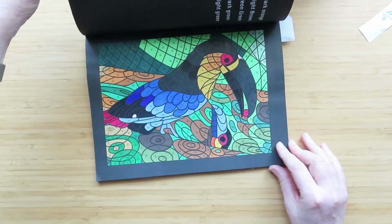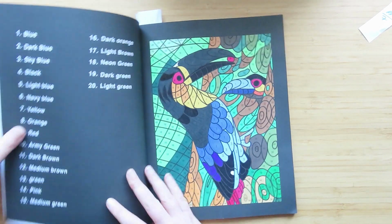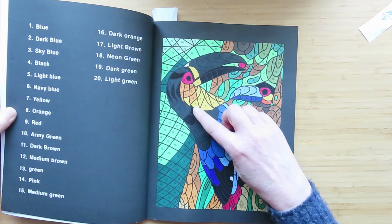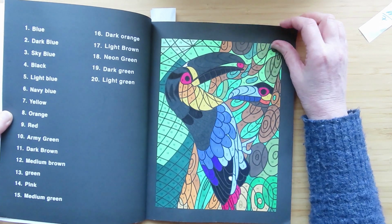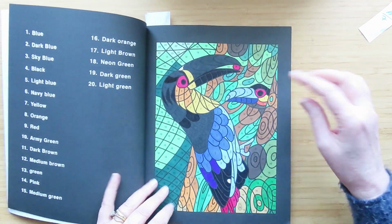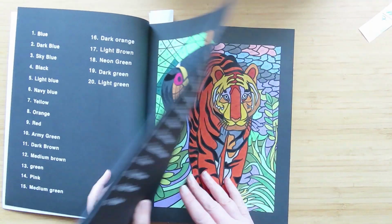I don't know whether it's supposed to be like that. No, it's supposed to be like that, yeah. And I didn't use the pure black for his beak. I used a very dark grey and a black to give it some kind of level of shading-ish, which is Colour Questopia. You're not really going to do shading.